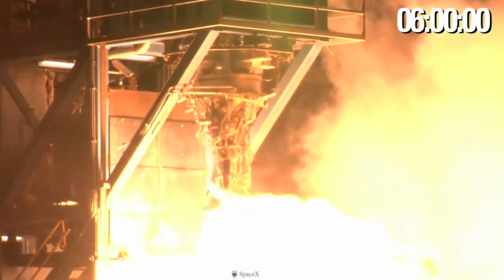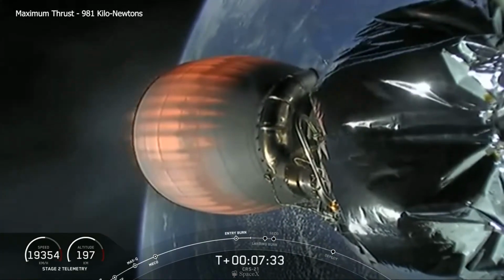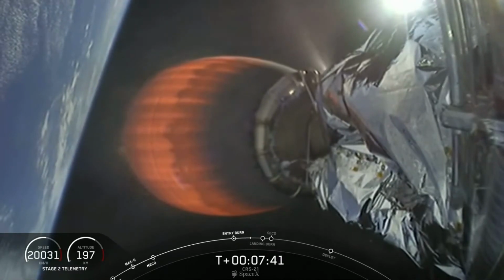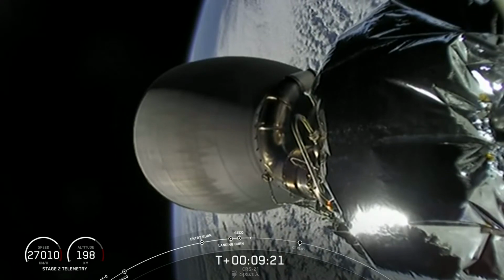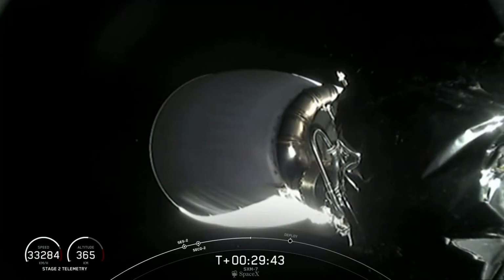A vacuum version of the Merlin 1D engine was developed for the Falcon 9 and the Falcon Heavy second stage. As of today, the thrust of the Merlin 1D vacuum is 981 kilonewtons with a specific impulse of 348 seconds, the highest specific impulse ever for a US hydrocarbon rocket engine. The increase is due to a greater expansion ratio afforded by operating in a vacuum, which is now 165:1, using an updated nozzle extension. The engine can throttle down to 39% of its maximum thrust, or 360 kilonewtons.